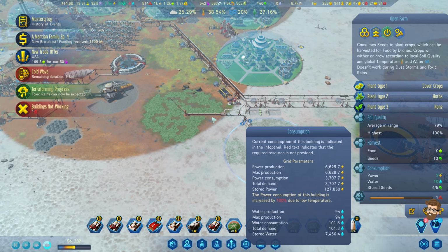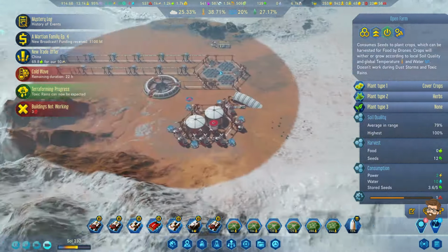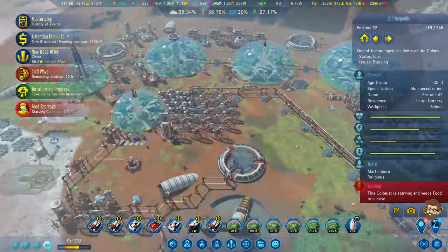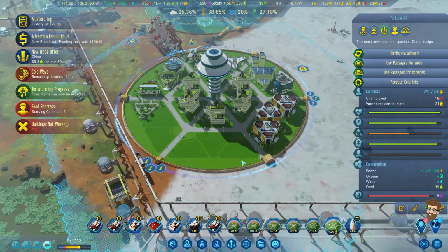This guy's actually, okay, so 2 power instead of 1 power. Interesting. But again, we're getting the seed production up and running. That's kind of the big thing for us. Up here, we're going to get vector pumps done relatively soon. No, we don't. We have 1,200 food. We just need more people. We just need another diner operating.